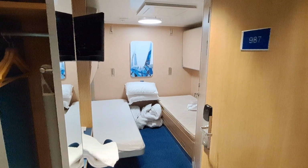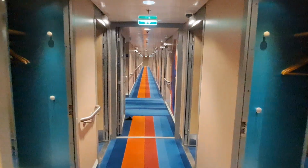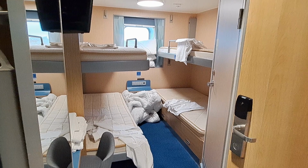As our journey got underway, I took some time to explore the ship. Although we never booked a cabin, I was able to view some on Deck 9 that had been used on the overnight crossing. The crew were preparing them for the return journey that evening. As you can see, some have windows and some don't.